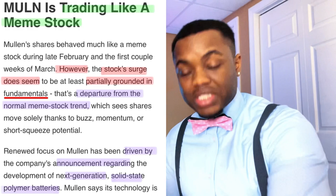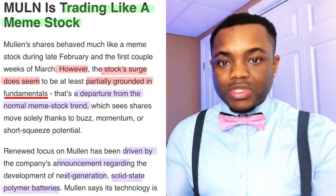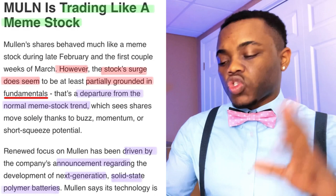Now, let's check this out. They said that Mullen is trading like a meme stock, like the GameStops, the AMC. This is what Wall Street tries to describe stocks as that retail investors are trading, right? They said it's trading like a meme stock, meaning it's having these volatile surges and movement.